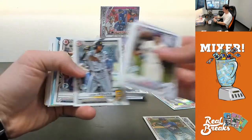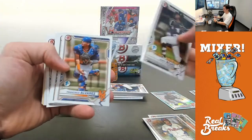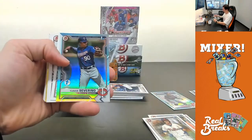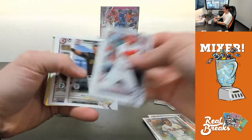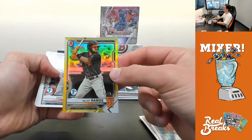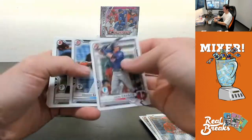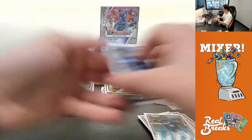Maton Vogel, Abel Figuero, Andrew Vaughn, sky blue. Let's do it, Jeff. Junior Severino, first Bowman, sky blue foil. I like that we're getting those firsts in here. Jeremy De La Rosa and Helio Ramos out of 75, Giants, going to Dave Davenport. I've been hearing Helio's name a little bit more than usual lately.